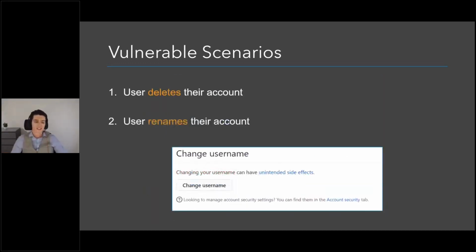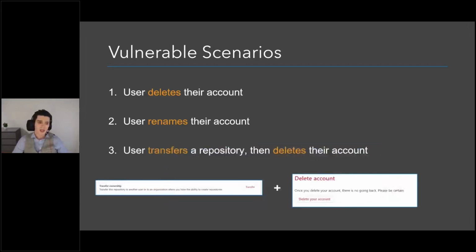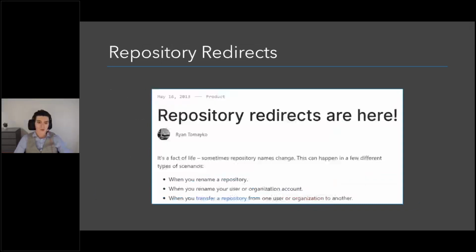Scenario two, though, is a little more complex. The user renames their account. So it sounds the same, right? Because in GitHub, you can rename your account. That's good. But then your old account name is now available for registering from anyone. But there's a little something called repository redirects, which I'll talk about in a second here, which makes this a lot more dangerous than scenario one. And then scenario three is a little more niche for sure, where a user transfers a repository over and then they delete their account. And this also sets up a repository redirect, which I'll kind of talk about.